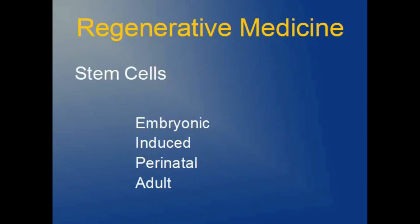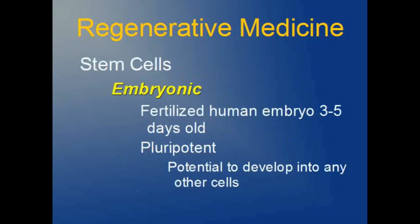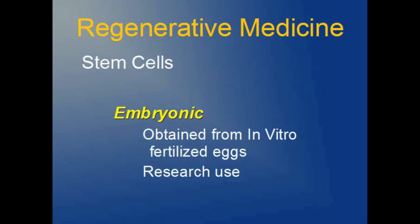Another therapeutic option is stem cell injections. There are four main types of stem cells: embryonic, induced, perinatal, and adult stem cells. Embryonic stem cells are derived from fertilized human embryo, approximately 3 to 5 days old. However, due to the ethical concerns, these cells are usually obtained from excess fertilized eggs resulting from in vitro fertilization. These cells are truly pluripotent, meaning they have the potential to develop into any other cells. However, these cells are used for research purposes only, and they are not in clinical use.